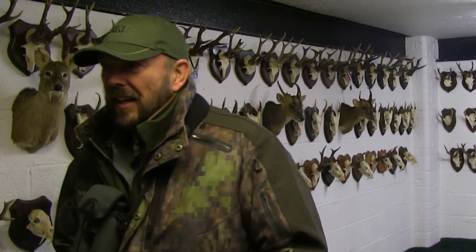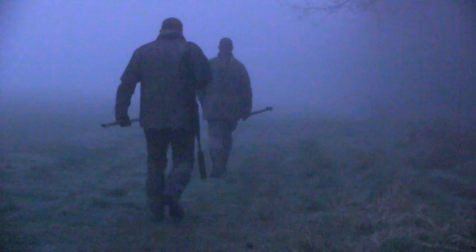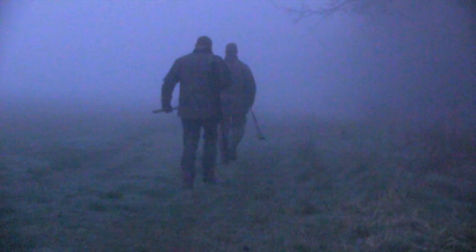This is no everyday stalk either. This is Paul's last day of guided stalking this season. He's keen to grass a couple more water deer to keep his population at an acceptable level throughout the closed season. There's no time to waste, we head out into the field.